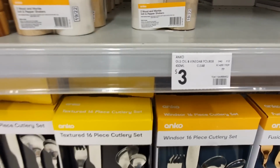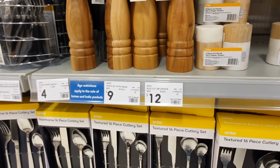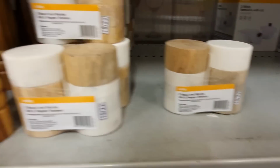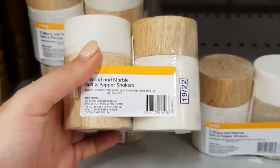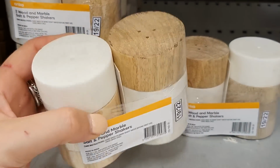Now, I've never seen these salt and pepper shakers here before, but I thought that they were a nice little set, something a little bit different that I haven't really seen around. They're half marble and half wood, and they're definitely fairly solid for a Kmart item. I think you could probably also switch the lids on these if you wanted to, so that you could have them matching instead of alternating.